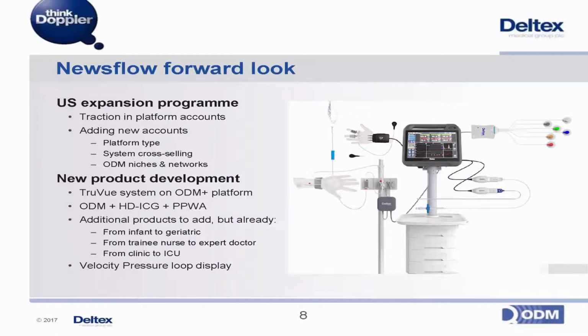Looking forward, US expansion program, we're looking for news on that, traction in the existing accounts, and we've got some interesting things happening in certainly some of our highest quality accounts. Adding new accounts, we've got those coming through the pipeline, and then we're doing some other work to try and cross-sell in systems, which sounds easy on paper, but none of the systems really know how to spread best practice. So we're at the cutting edge of that, and I think if we can get that right and some systems doing that, that'll be great for the numbers and the progress.